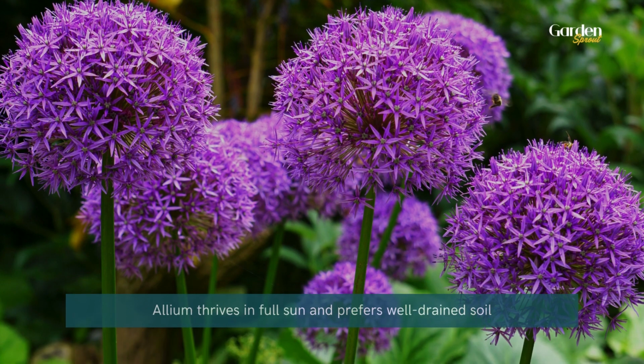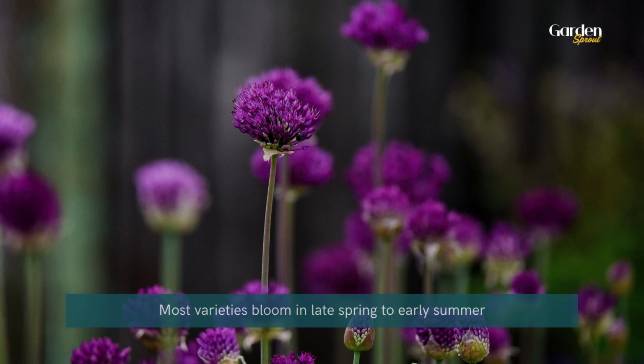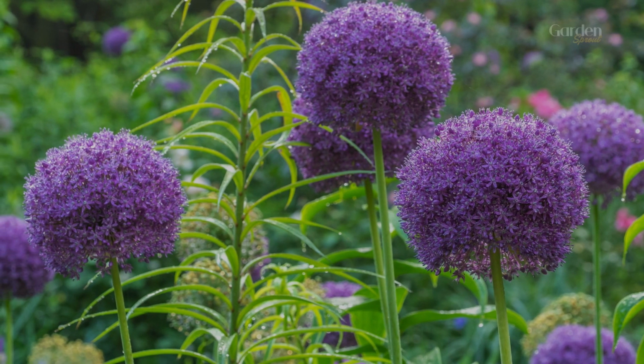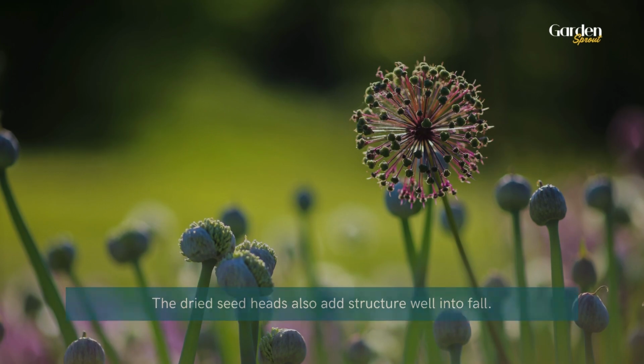Allium thrives in full sun and prefers well-drained soil, especially in areas that stay fairly dry. Most varieties bloom in late spring to early summer, right when you need something fresh and architectural in the garden. Once established, it's very low maintenance, and here's a bonus. The dried seed heads also add structure well into fall.